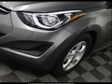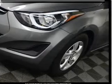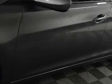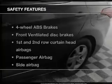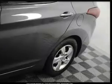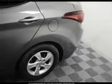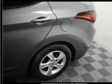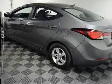Keyless entry, power door locks, power windows, cruise control, an AM/FM stereo with a CD player, a satellite radio, power mirrors. And for your peace of mind, the following safety equipment is included: front ventilated disc brakes, curtain head airbags, passenger airbag, side airbag, traction control, stability control, daytime running lights.